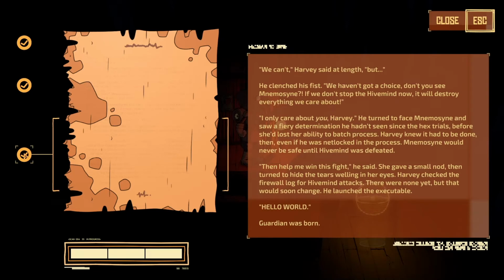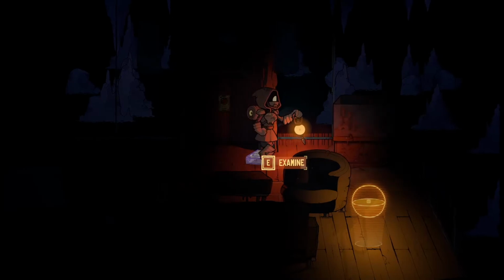He turned to face Mnemosyne and saw a fiery determination he hadn't seen since the Hex trials, before she lost her ability to batch process. Harvey knew it had to be done then. Even if he was net locked in the process, Mnemosyne would never be safe until Hivemind was defeated. "Then help me with this fight," he said. She gave a small nod, then turned to hide the tears welling in her eyes. Harvey checked the firewall log for Hivemind attacks. There were none yet, but that would soon change. He launched the executable. Hello world. Guardian was born.